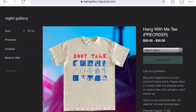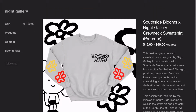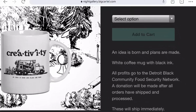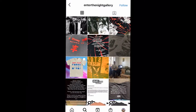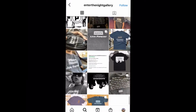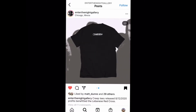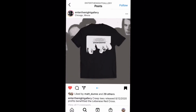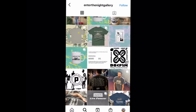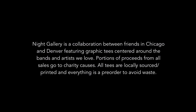I wanted to quickly give a little nod to an acquaintance's t-shirt venture that I think is really cool. It's called Night Gallery. They make really awesome designs, and a lot of them benefit good causes. Their Instagram is really cool too, and I got my brother this t-shirt for his birthday. It's a Radiohead bootleg that they designed that benefited the Lebanese Red Cross, and he was so in love with the shirt. Their stuff takes a little while to ship because it's all pre-order and limited run, so I definitely recommend them for one-of-a-kind designs.